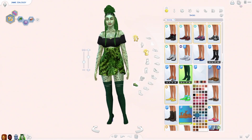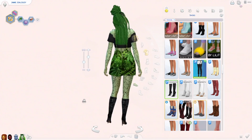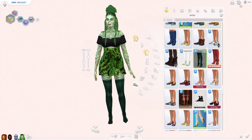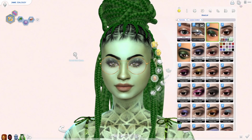So for example, these tattoos that I gave her, they kind of make her skin look scaly and snake-like and almost reptilian. So I just felt like that went really well. I don't know why I thought it matched jealousy. I just thought it looked great with it.